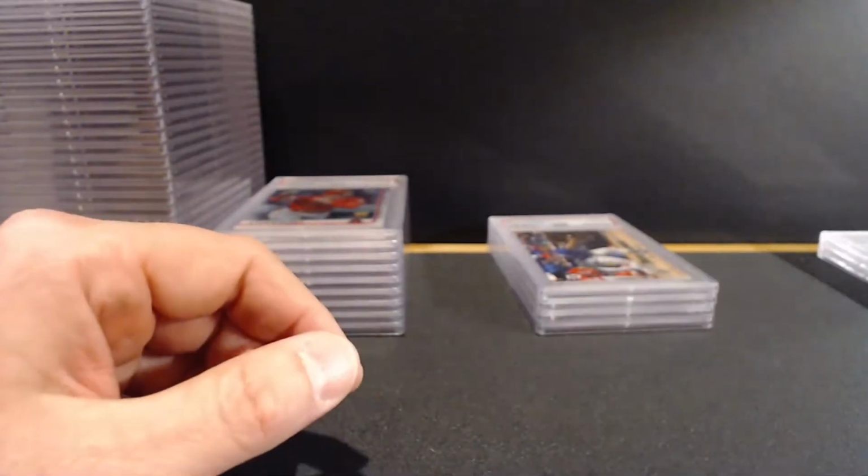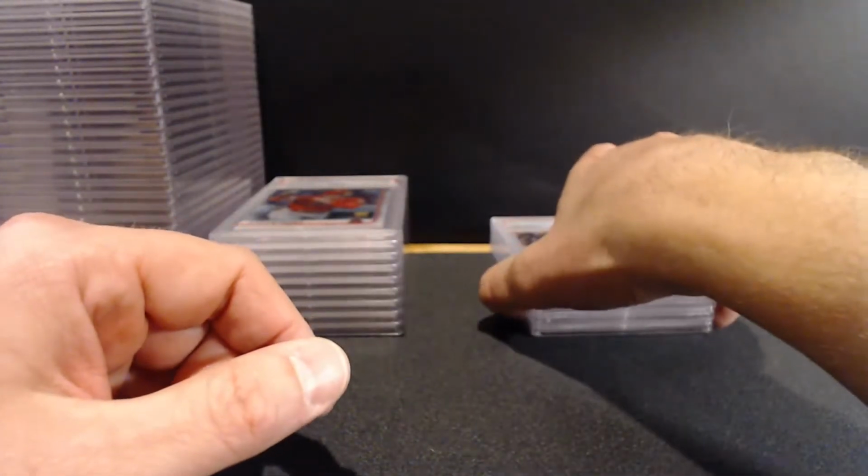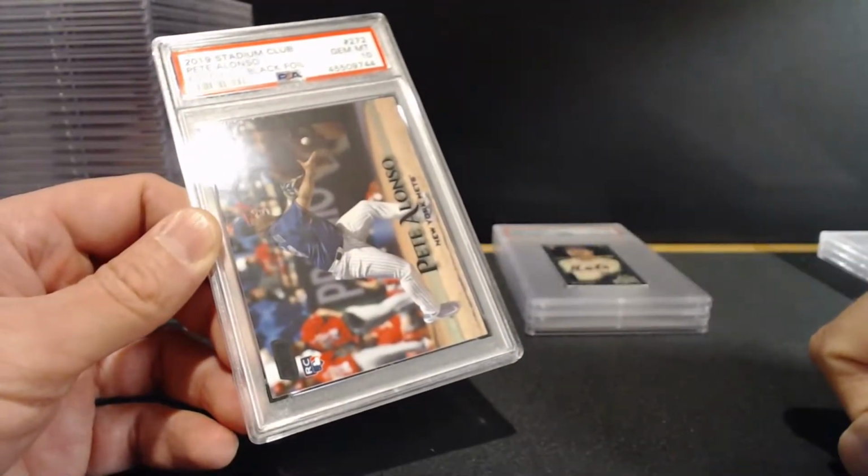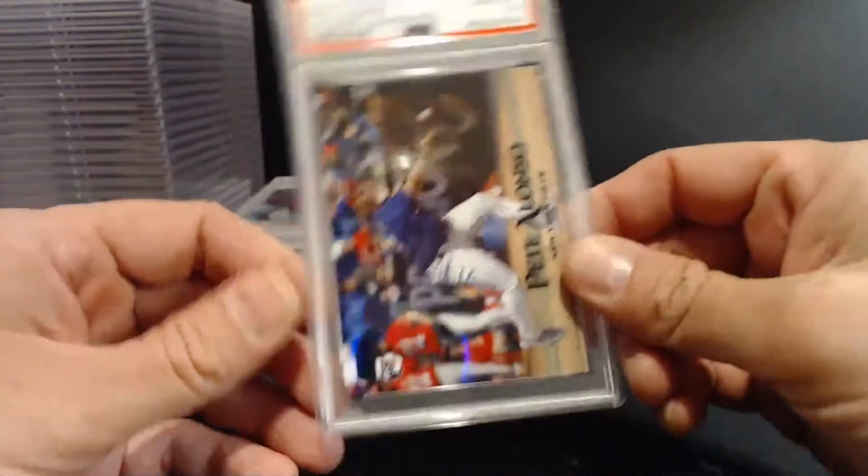I think I'm going to be opening up a lot of Series 1 this week, and I think the top tier rookies, a lot of their photo variations, and if I pull any color of them or any parallels, I'm going to be sending those off to get graded too.